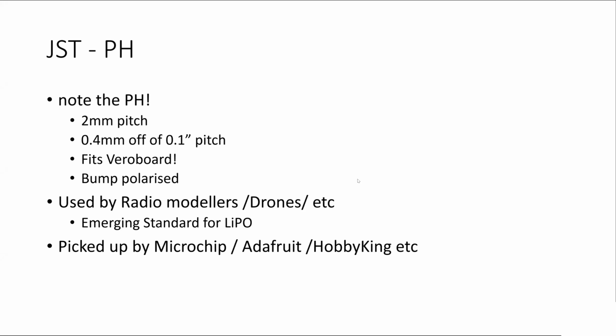But the specific one, the JST PH connector, started being used by the people that do drones and radio-controlled aircraft and radio-controlled cars and stuff for connecting lithium polymer batteries. And it's become a standard whereby if you're putting a battery onto something, you use a PH version of the JST connector. So much so that they've now been picked up by the likes of Microchip and Adafruit, and they're starting to appear on equipment.